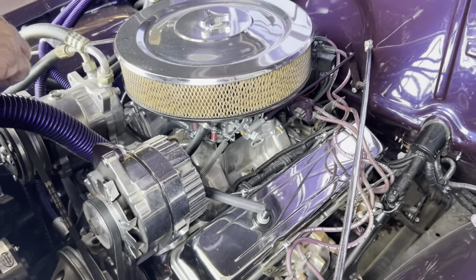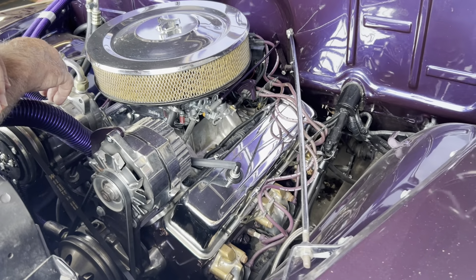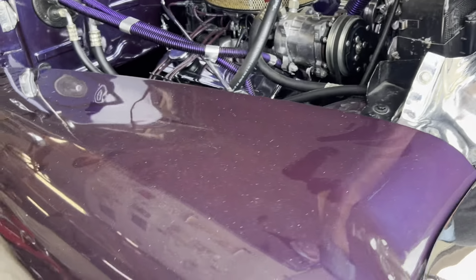It has a Mustang 2 front end. Okay. Disc brakes? Yeah. Front and rear? No, on the front. Just on the front? The back has rubber brakes. Okay.